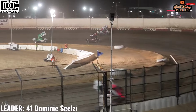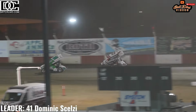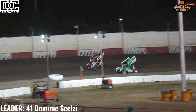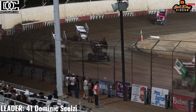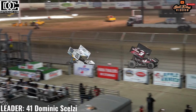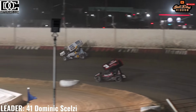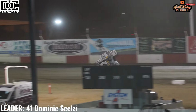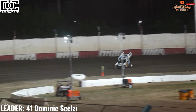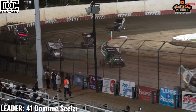14 down, 11 to go. A second and a half lead last time for Dominic Selzy as he hits the cruise control on the taco truck. Two-thirds of the way home, 15 down, 10 to go. Dominic Selzy, nearly two-second lead over Tanner Carrick and the rest of the field. Dominic Selzy just dominating this one in car number 41.